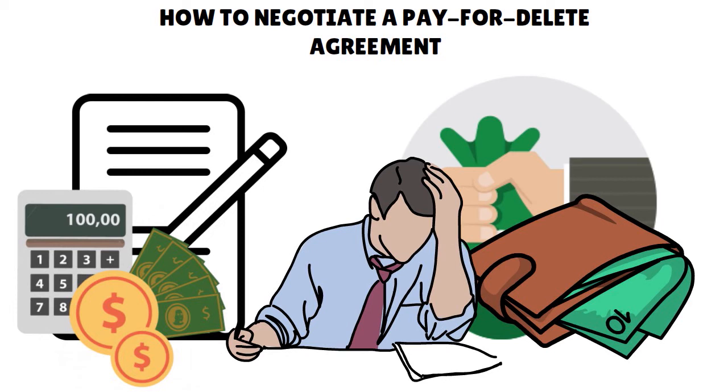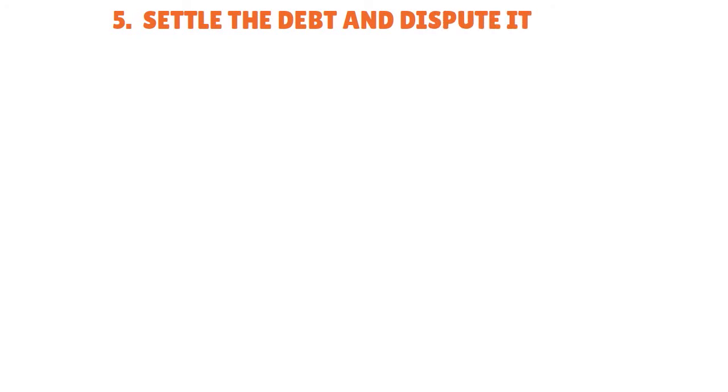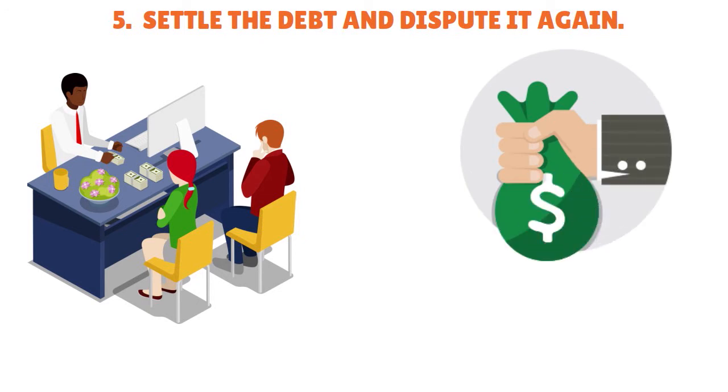Step number 5, folks. One thing I want you to do here, and we are getting a little aggressive here because I want to give you all the legal and all the processes you need to remove those collections from your credit report here. All right, you want to settle the debt and dispute it again. And I'll tell you the reason behind our thinking here. Many debt collectors will allow you to settle the debt for less than the amount owed. Okay, maybe 80%, 50%, 40%, whatever the percentage is. Since they purchased the debt for pennies on the dollar, they can accept half or a quarter of the balance and still make a significant profit.